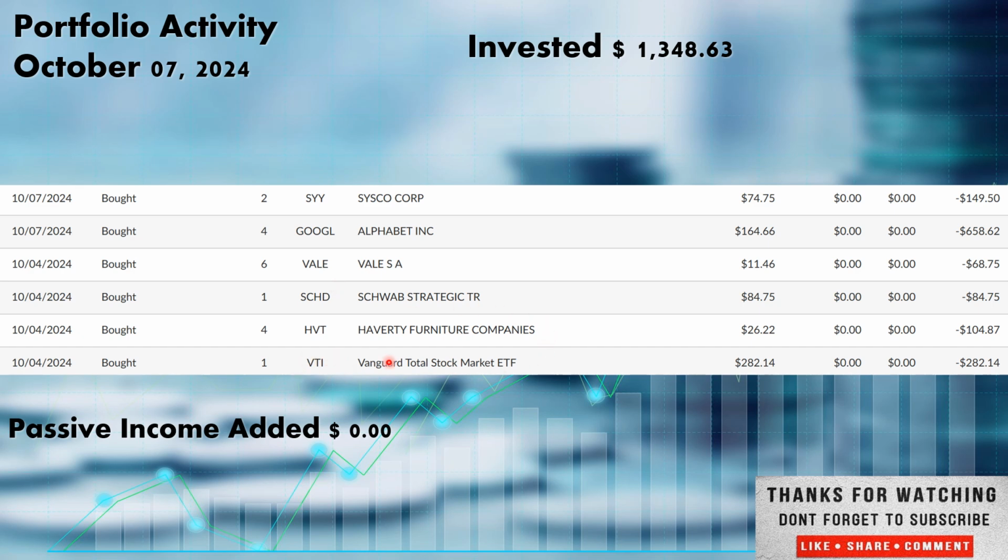And last, on the 7th, we added 1 more share to our Vanguard Total Stock Market ETF, ticker VTI. Picked up that 1 share at $282.14. Another one. This is one of my weekly buys, so I will be adding 1 share of VTI every week for the foreseeable future, and 3 shares now of SCHD since they did the stock split.